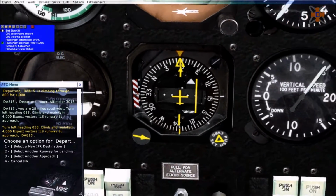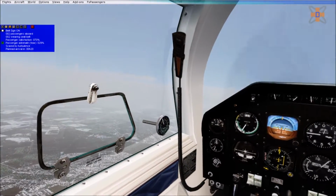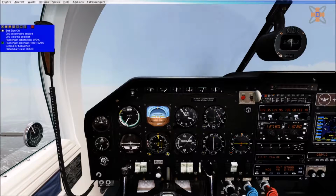Go, and that should just take us right onto the ILS when we do toggle it in. Right, should be good landing this one. Got no problems with it. Good approach, good direction to it. It should be a good one for us.